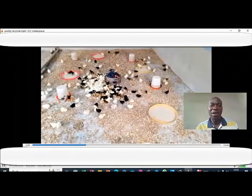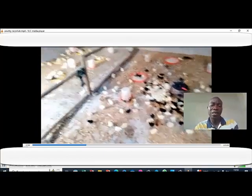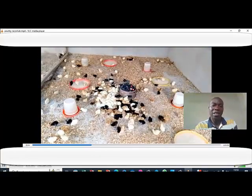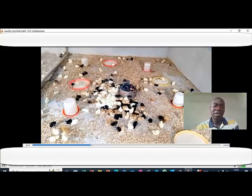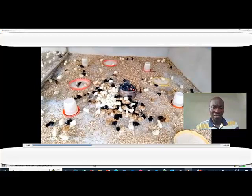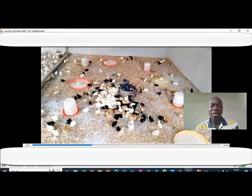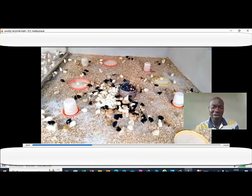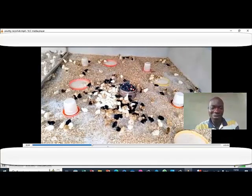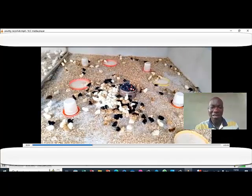Now you can see that the charcoal is bringing out the fire. They are catching the fire, so it's now spreading. But you can still see the chicks clustering around the coal pot, because they still need the heat. I want you to watch. If you watch, you will see that very soon something will happen.